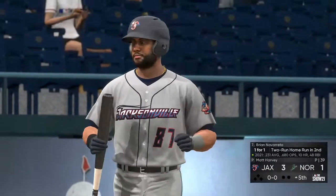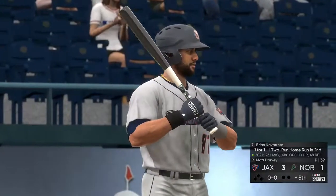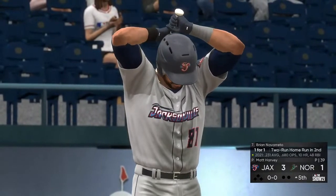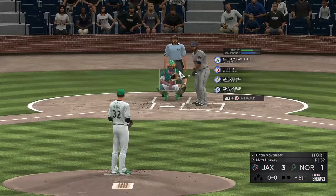All set for the start of the inning, and here comes the first baseman, Brian Navarreto. Yeah, he absolutely torched the fastball his last time up. Pretty much a no-doubter, so he's got to be feeling pretty confident right here.